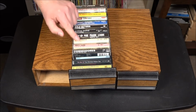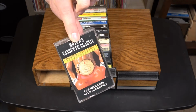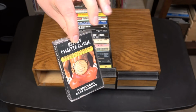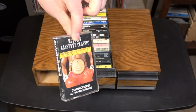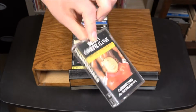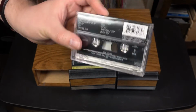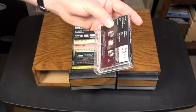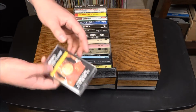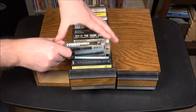Couple of Patsy Clines, the Commodores, which I've had since I was like 12, and some edits. They hadn't had all their hits quite yet when this came out, so there's no Night Shift on here or anything. But it was one that I kind of enjoyed quite a bit when I was younger. And I still do, of course, but I just have better options for it now. And I mostly just keep it because, if nothing else, Motown did a good job with this one.